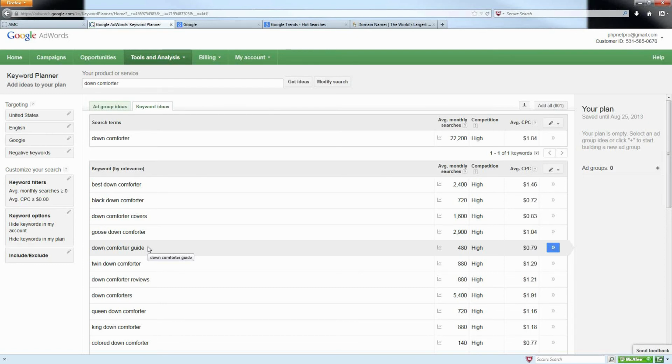So I like the approach that Down Comforter Guide offers because I feel like it offers an informational approach, but that informational approach is directly linked to a product that I want to be selling on the back end of that information. So that connection there is really, really important because there are tons of informational keyword phrases out there. And honestly, the competition on informational keyword phrases is a lot lower than the buying phrases like review phrases, for example, or even something like buydowncomforter.com. The competition on those keyword phrases is incredibly high.